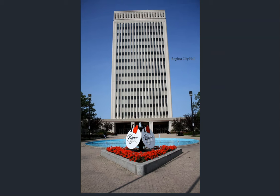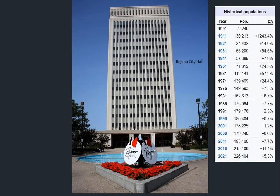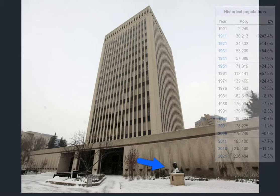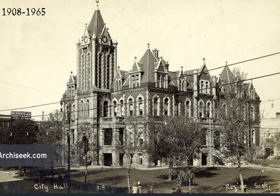Regina, Saskatchewan. Also an interesting narrative here. Very, very small. 2,000 people at the turn of the 20th century. In the modern day we're looking at just over 200,000 people. You have some sculpture work here. There's also something ritualistic feeling that I get about this one. Again, stamping over the old world, and this is the old one. Supposedly built in 1908.